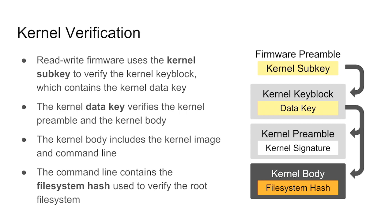When we want to verify the kernel, it uses that subkey that it pulled out earlier to verify the kernel's data key. And then the kernel data key will verify the actual kernel body itself. And in a Chrome OS system, the kernel body that's verified includes the kernel image plus the command line that's passed to the kernel. This way, you can't modify command line options and pass them to the kernel without actually re-signing the entire thing.